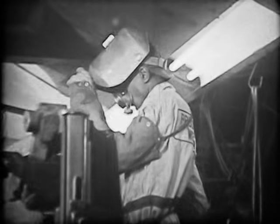Amid flashes from welding equipment, steel joins steel, and basic forms begin to emerge. This is the frame plant, where the structural underpinning of an automobile is assembled. Moving down the line of welders, the frames gradually take shape.